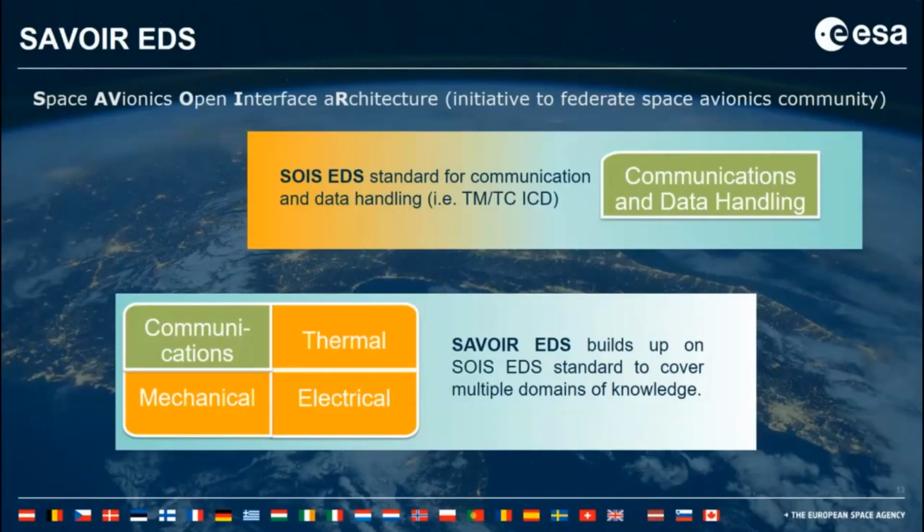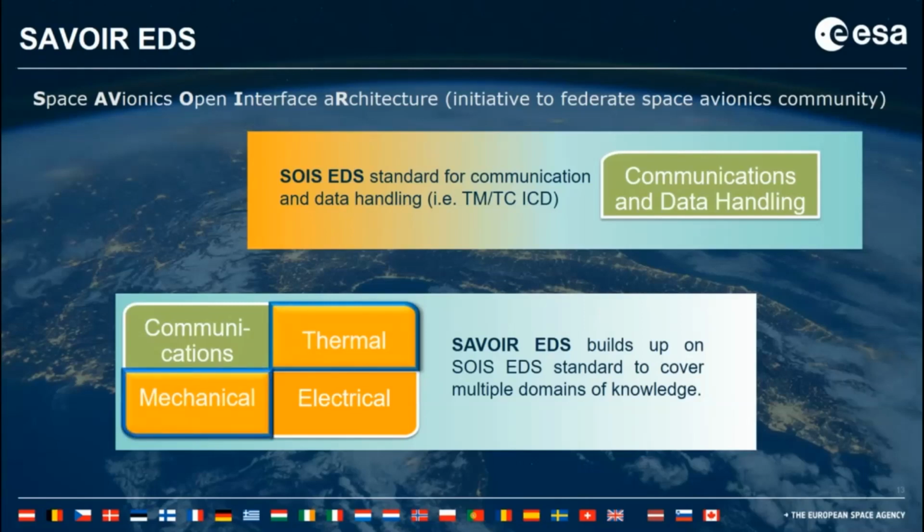The SOIS EDS standard was taken as the basis for this activity, and it was used to cover also multiple domains such as thermal properties of a device, covering everything related to heat, mechanical properties of a device, for instance, weight and size, and electrical domains, including power consumption and connector types. Communication and data handling was already covered by the SOIS EDS standard, and we used it as it is.